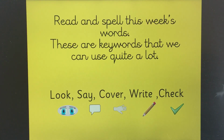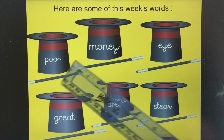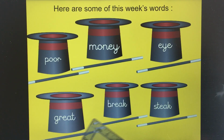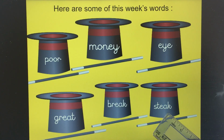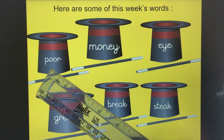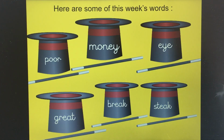Okay, let's take a look at them for this week. Let's start from the top. Pour, money, eye, great, break, steak. And again from the bottom, steak, break, great, pour, money, eye. Well done. Okay, I'm just going to give you a little bit of time to have a look at those words. There's something similar with 3 of them. What do you notice that's the same in 3 of these spellings?